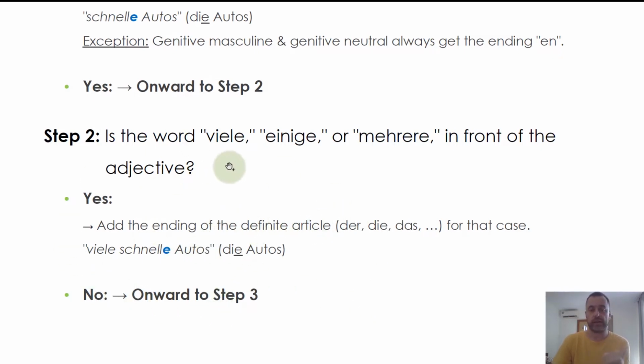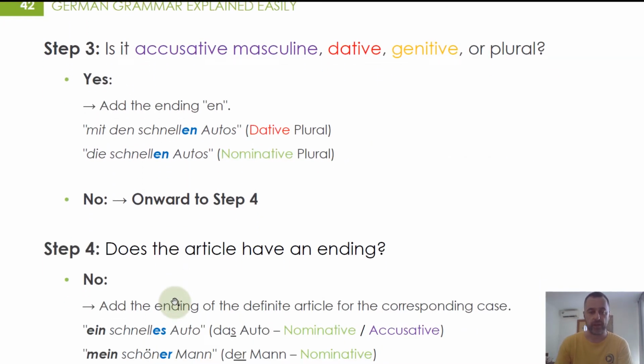If there is no article and also not viele, einige, and mehrere in front of it, then you continue to step 3. Step 3 is checking a little bit for the case. You check, is it accusative masculine or dative, no matter if it's feminine, masculine, neuter, or plural, or genitive, same, completely, doesn't matter, feminine, masculine, or neuter, or anything in plural. So with the plural, it doesn't matter if it's nominative or accusative either. If it's any of those, you add en at all time.